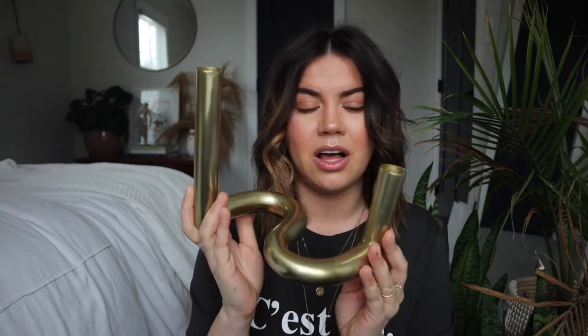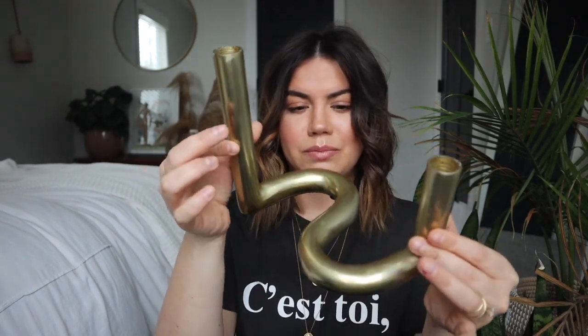Last thing from Target is this cool candlestick that I showed in my last vlog, but I just thought it was so cool, and I feel like it looks very expensive, like it wasn't from Target. I had my eye on one that I saw on the internet a couple months ago, and it was like $300 or something. This was, I want to say, under $25. I think it might have been $20. I can't remember. I will link it below, but it's just so cool.